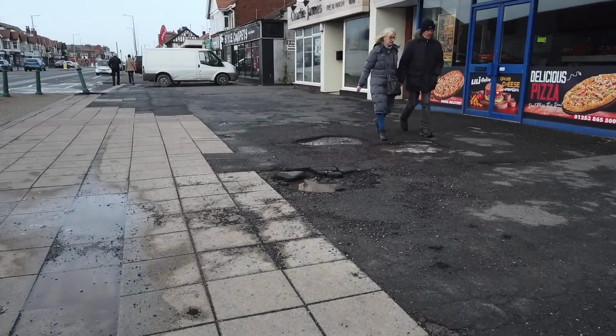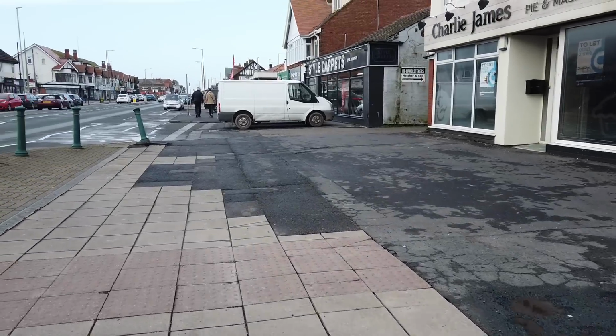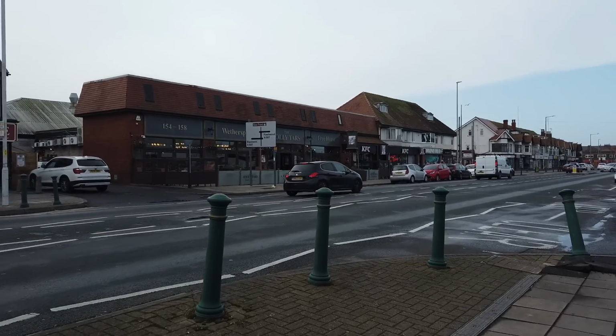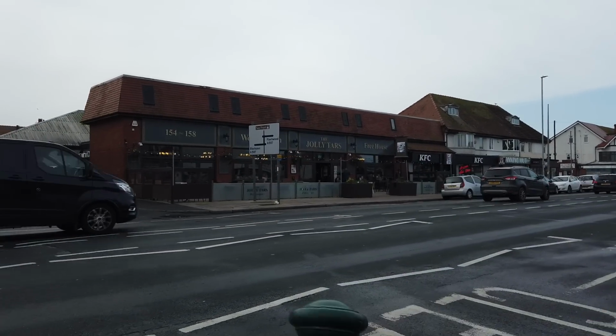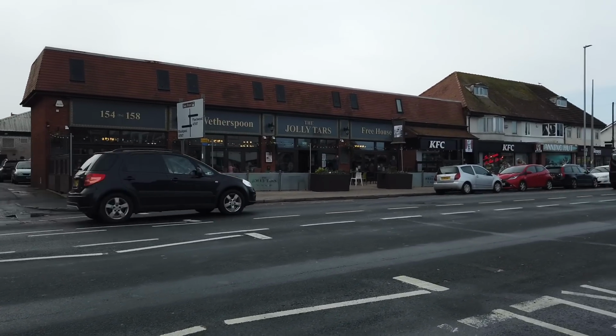Ooh, bit of a pothole there. Oof. Just over the road on this side here is the Wetherspoons, the Jolly Tars. Look at that. They've even got a Wetherspoons here in Cleveleys. How about that, eh? The Jolly Tars.